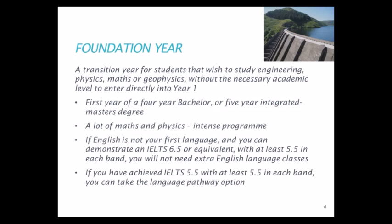However, if you haven't yet achieved an IELTS average of 6.5, but you have achieved an average of 5.5 with at least 5.5 in each band, you will be able to take the English language pathway on the foundation year. All of the opportunities for study after the foundation year will be the same, but you will not study one of our physics topics. You will study English in its place. This ensures that your workload is equivalent to students not on a language pathway.